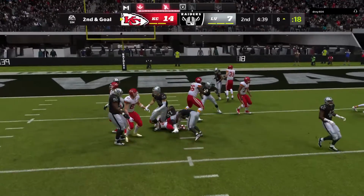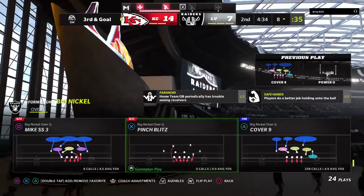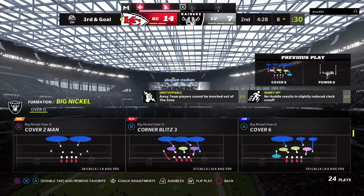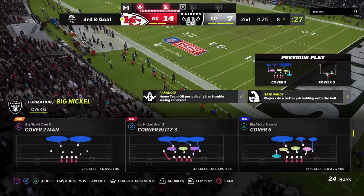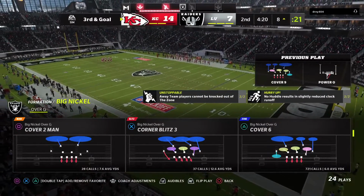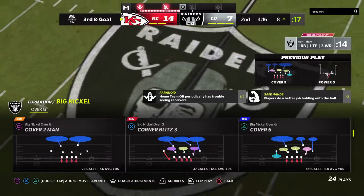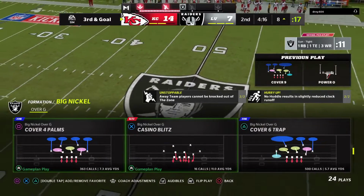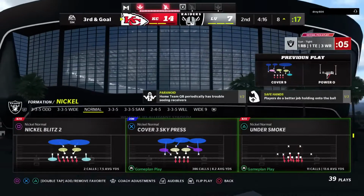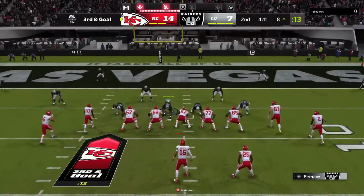Now a carry for Edwards-Helaire. And same result. He's going to take this just to the line of scrimmage before running into a brick wall. It'll go as no gain on the play, and now they're looking at a 3rd and goal. A big play if you think about it right now in this season opener. It's 3rd and goal.